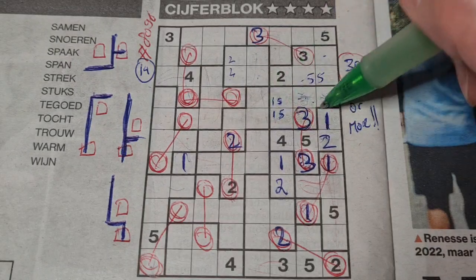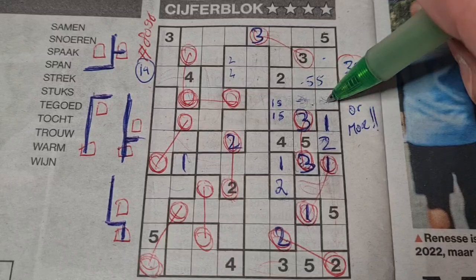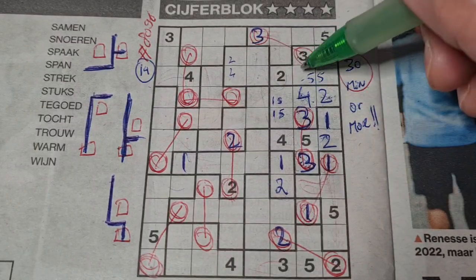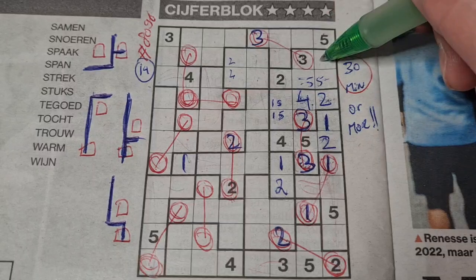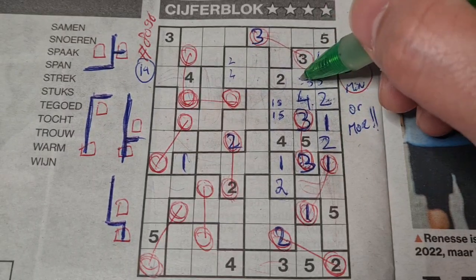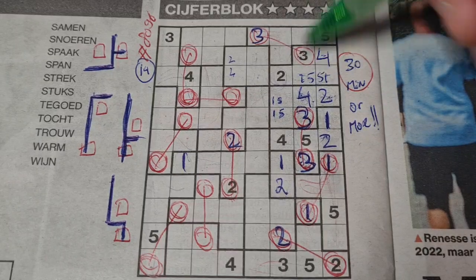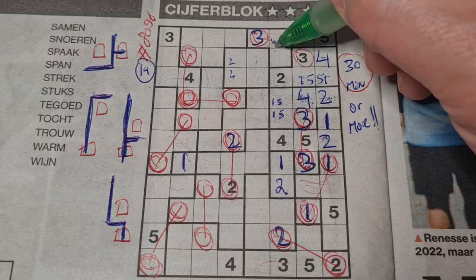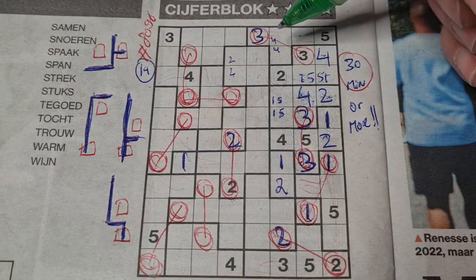The other pair in this area are the numbers 2 and 4. We have a 2 there, no 2 there. 2 should be here and the 4 goes there. These two boxes can be 4. So 1 box left for the 4 in this area should be there. So 2 numbers left, a 1 and a 5. Alright. And this box can be 4. So the 4 could be here, could be there.